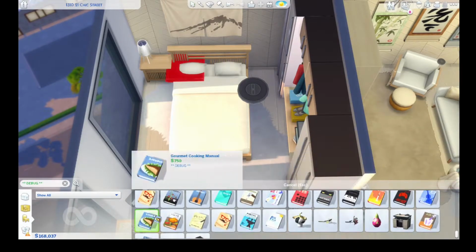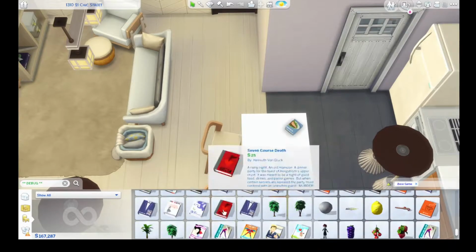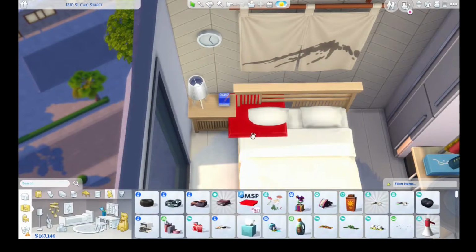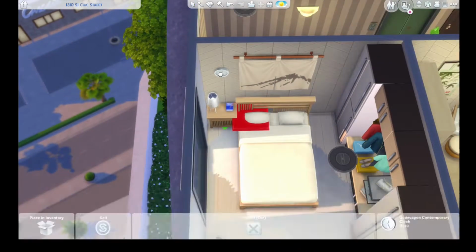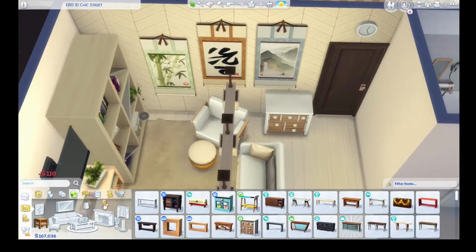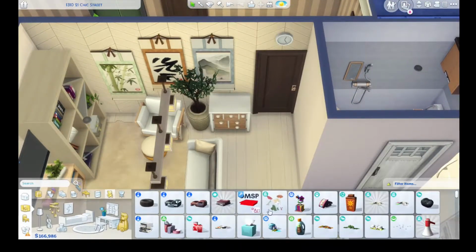So yeah, I also placed a gourmet cooking book there on the counter, because I thought, this is a teen, they don't know how to cook, and maybe they want to get better at it since they don't have their parents to do it for them. Even though, when I was a teen I was able to cook at least something. But yeah, there's some mail.